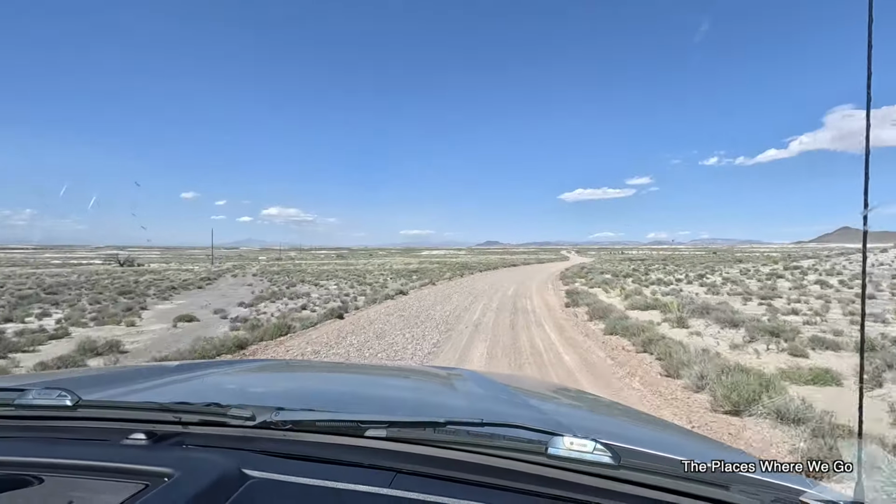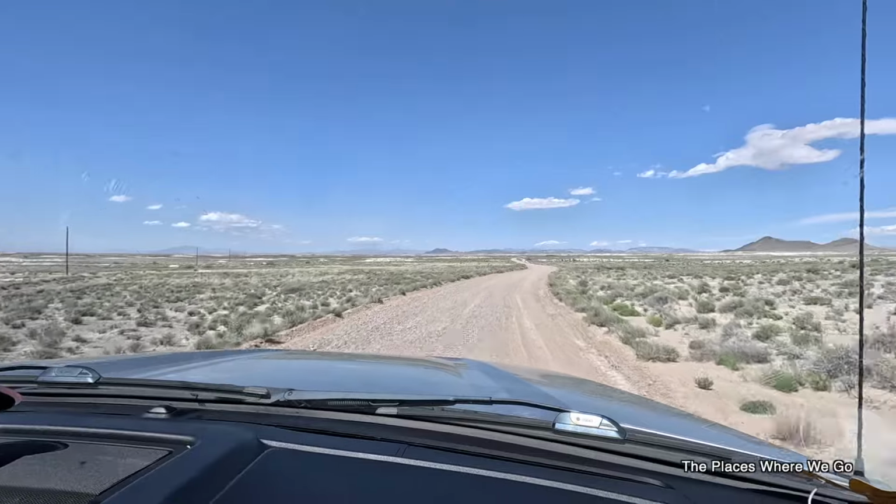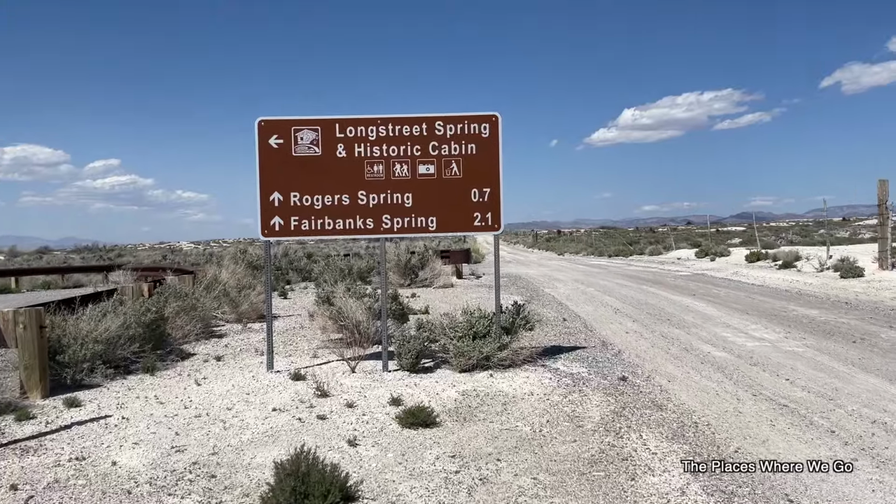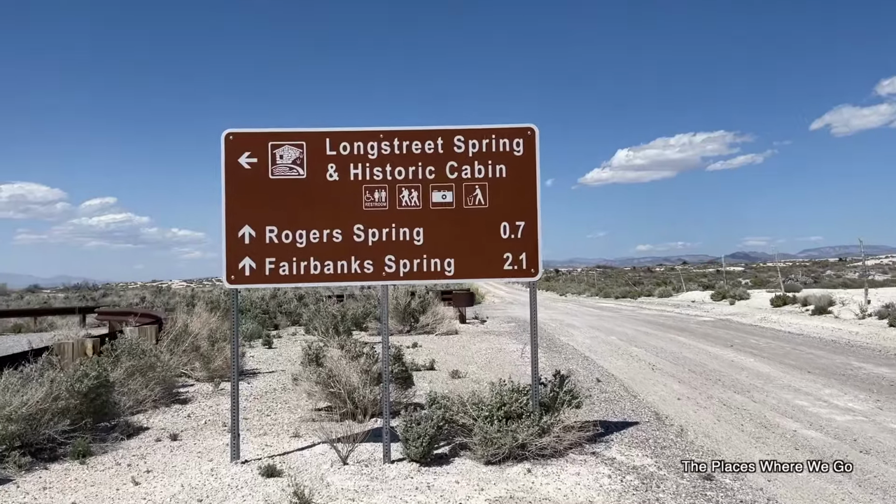This road is not recommended for cars. You probably want some high-profile trucks or Jeeps on this road. Overall, it wasn't bad. For us, it was pretty easy with the truck. We reached the cabin. There was a small little parking area there.